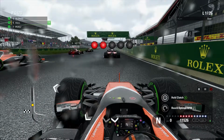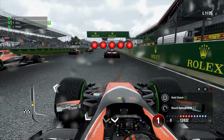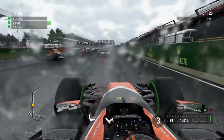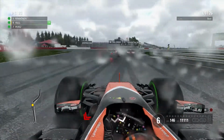But anyway, we build with the lights for a wet British Grand Prix. 5 lights. Lights are out and away we go for the British Grand Prix. We were held for a long old time there. Our second phase of the start has not been very good. We're going to get attacked by Perez into the first corner.